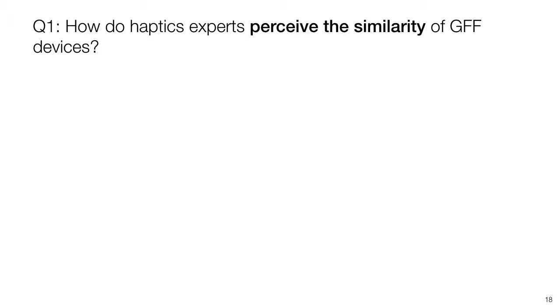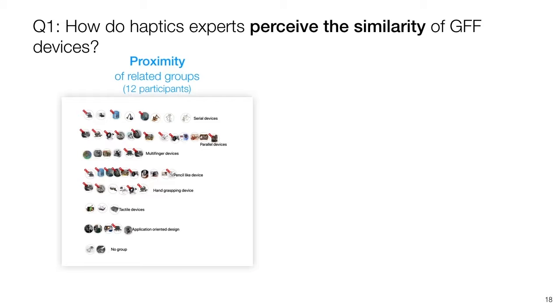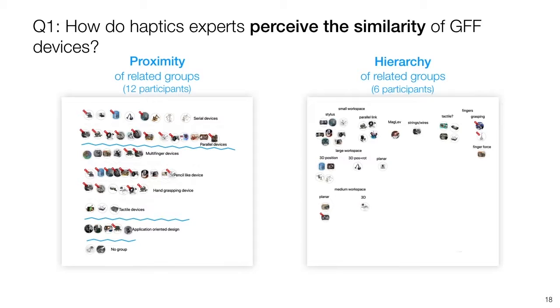Finally, some experts were in the middle and used a mix of binning and tagging to show similarity of the devices. In addition, some experts used proximity to link related groups, meaning that they put related groups close to each other. Here, the blue annotations show the sets of related groups. Other experts perceived a hierarchy between the groups, as you can see with the blue marks.